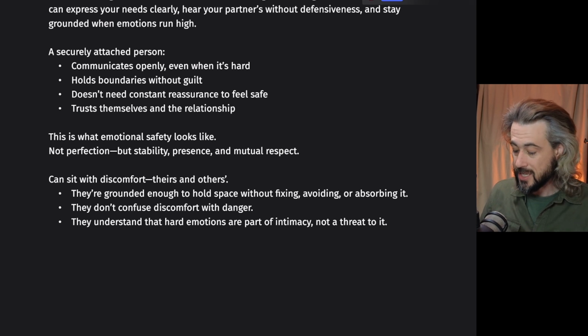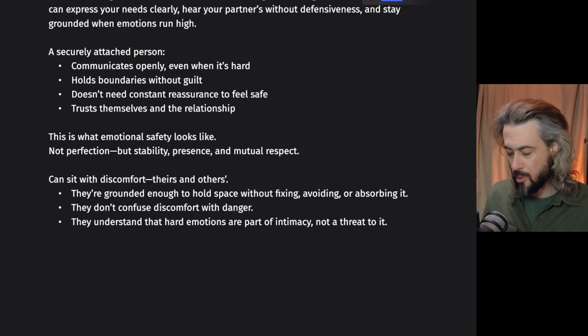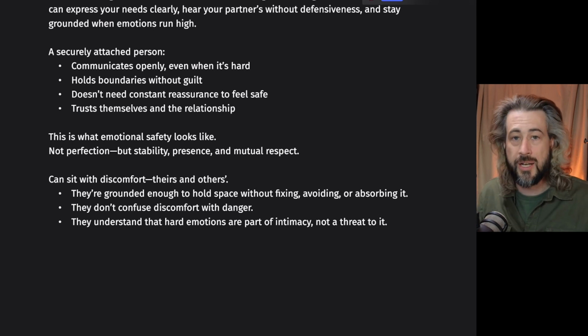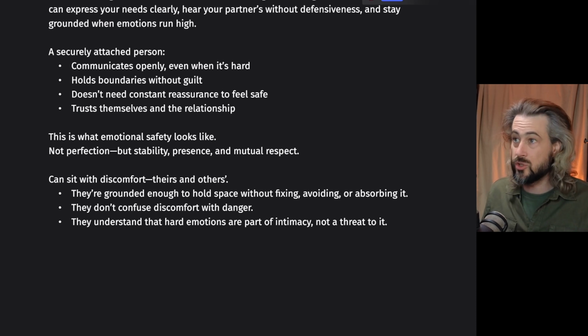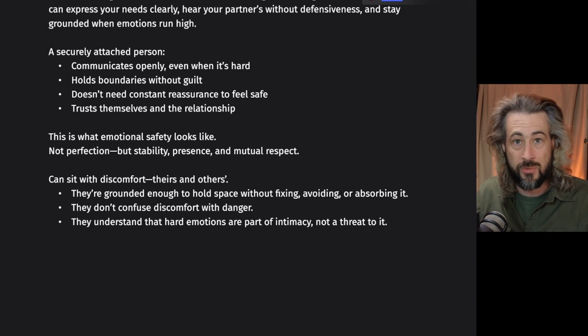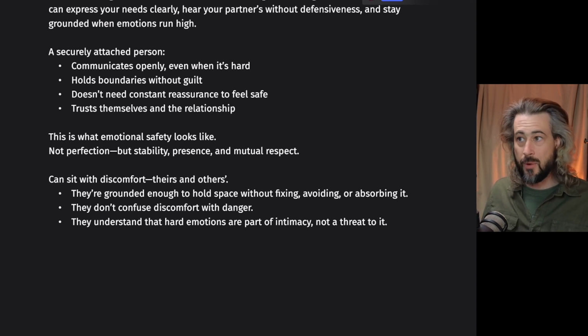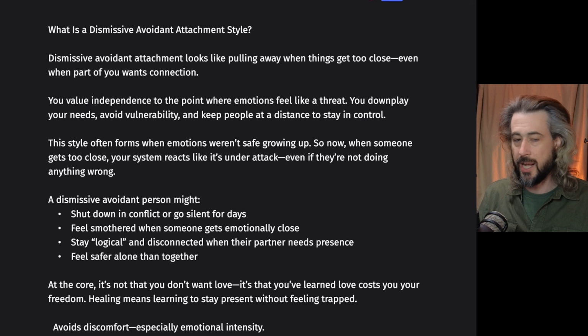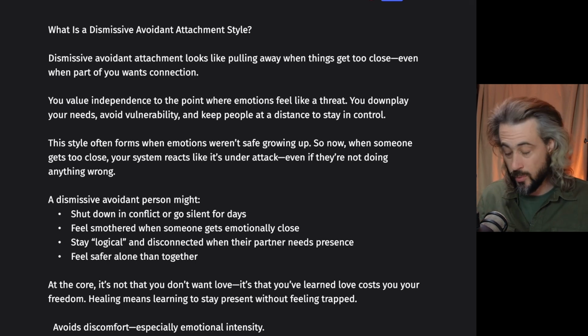They understand that emotions can be hard sometimes, right? And they're part of intimacy. They're not a threat to it. Right. This is, again, where we want to go. This is the goal in everything that we're doing, right? Someone who's able to make a mistake and then not feel drowned by shame and guilt, right? Their partner doesn't just drown them in shame and guilt, right? We make a mistake and we come together and we talk about it and we heal from it and we move on. It's not the end all be all. It doesn't ruin your day when something bad happens. Right? Okay, so now we're going to move into a dismissive avoidant style here.